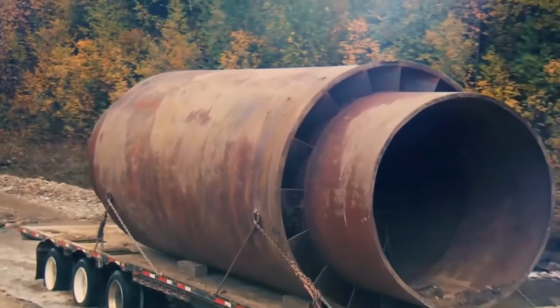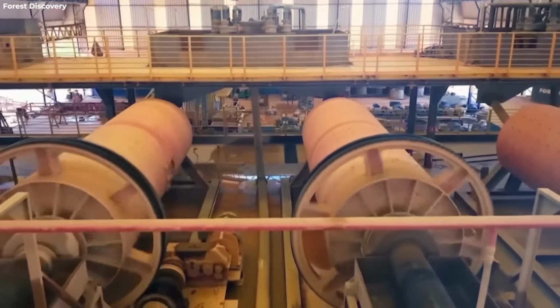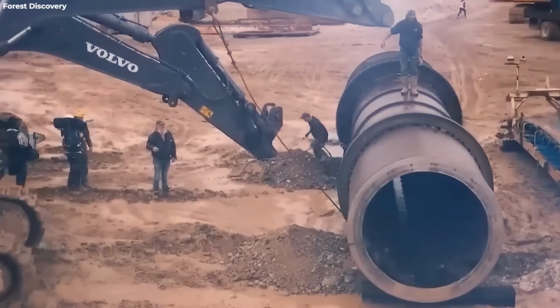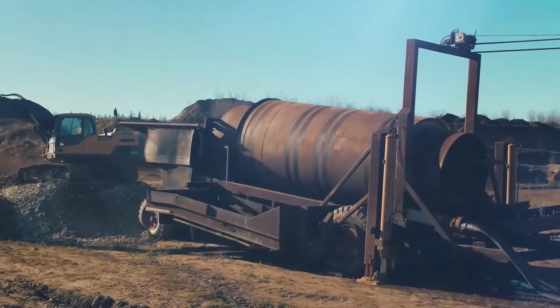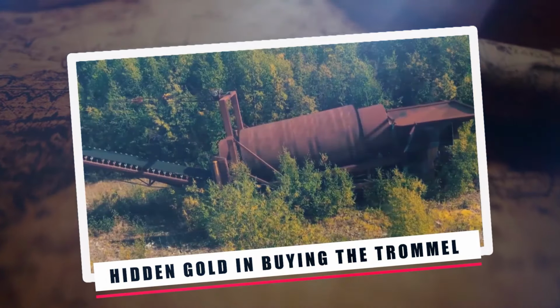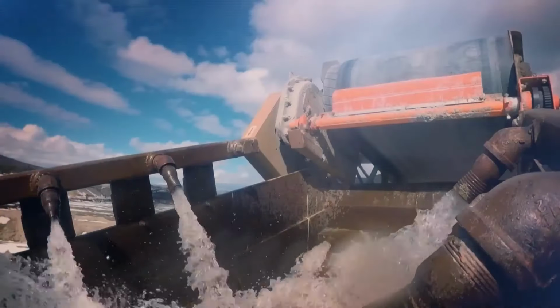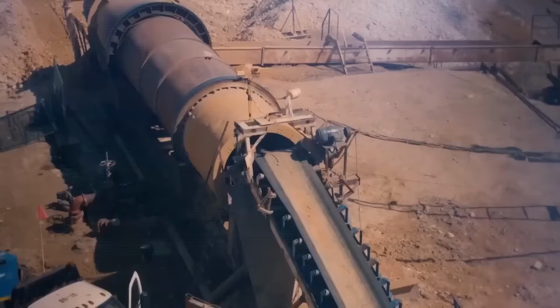Every hour the Trommel was down meant lost gold, and with winter creeping closer, they couldn't afford a single delay. Tony didn't hesitate. Replacement parts were coming in by helicopter. It was an insanely expensive move, but there was no other choice. A race against time. The replacement parts finally arrived, and the crew wasted no time getting to work.